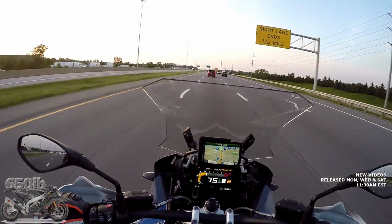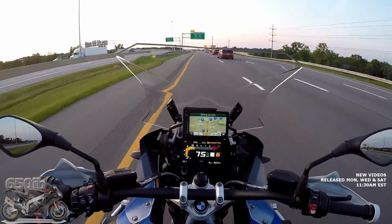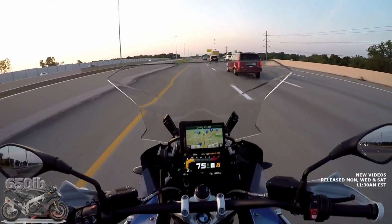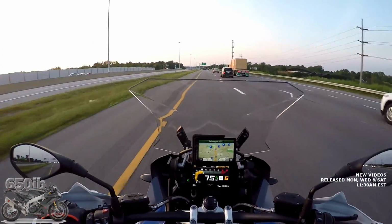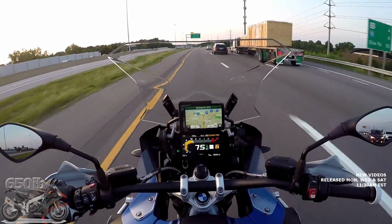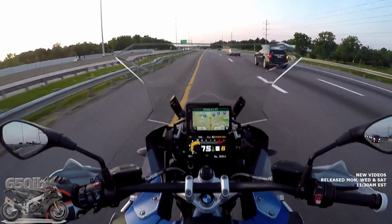This is essentially the same dash that's in the S1000 RR. It's just configured a little different. This bike actually had it first. But that's kind of how BMW won me over with this motorcycle. I mean, I've had my eye on it for many years. I rode a 2014 model, loved it. But once I took possession of my S1000 RR, I fell in love with that TFT screen and all of the features it has.